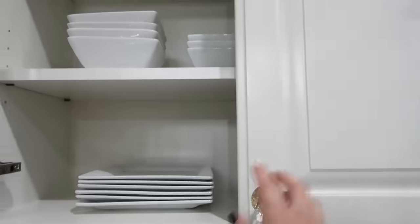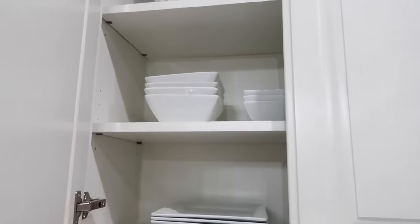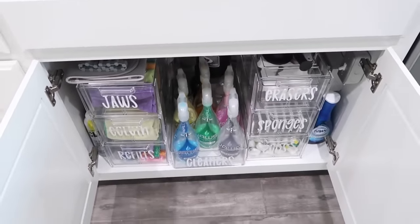I think I showed you this cabinet earlier. They're just our cups. This is all of our plates. And then I showed you all of those. I think I've showed you inside everything. Let's look at this one again. It's just too good to skip out on.